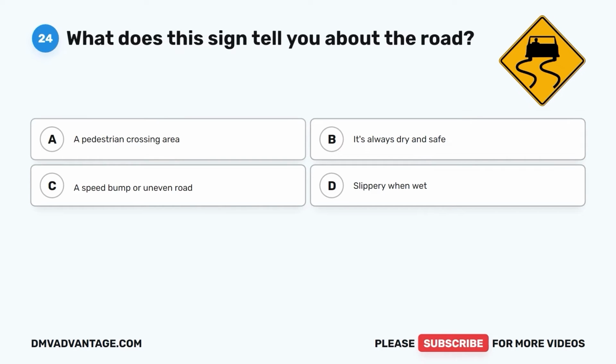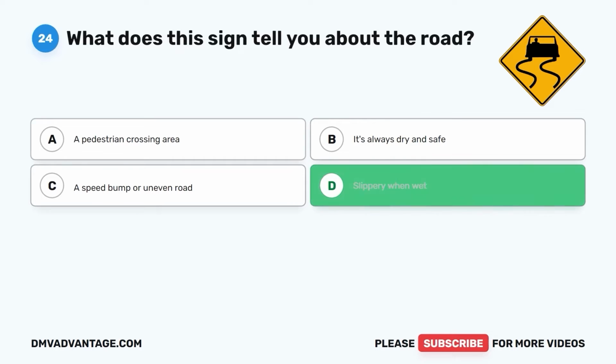Question 24. What does this sign tell you about the road? A. A pedestrian crossing area. B. It's always dry and safe. C. A speed bump or uneven road. D. Slippery when wet. The correct answer is D.